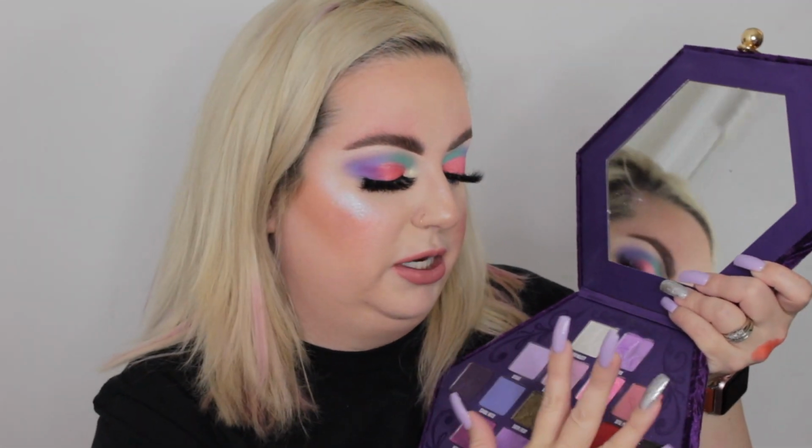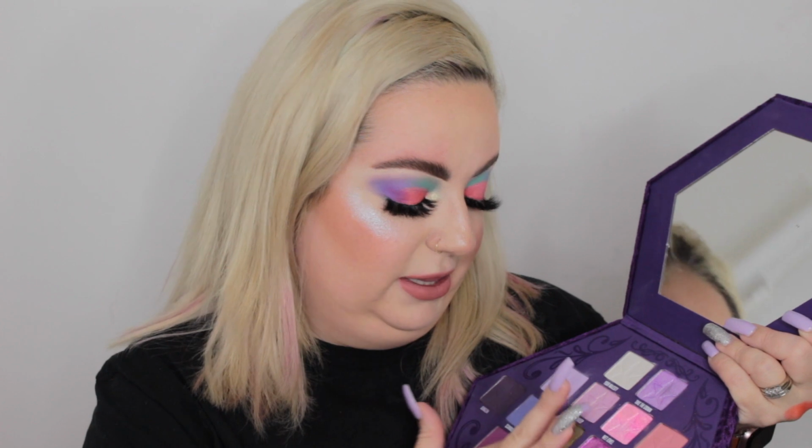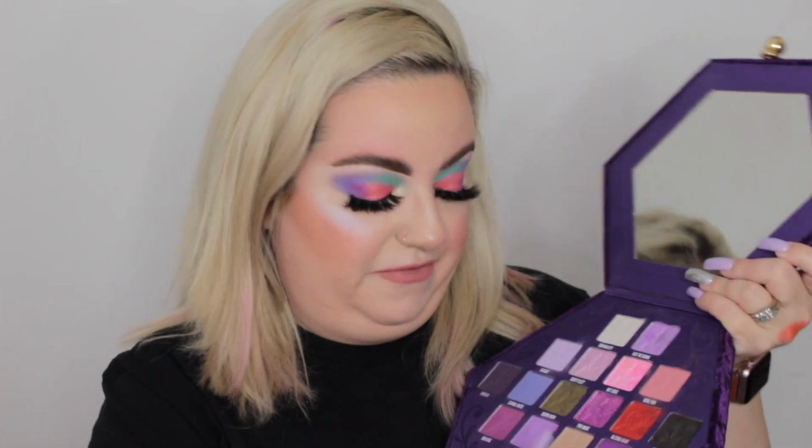This is Bleeding Heart. I love Executioner. I did a smoky look with that one, and I love Sworn Enemy, but my favorite is Vile Serpent. For some reason, I just love teals. I don't know what it is about it. Those are my favorite shades from the palette.